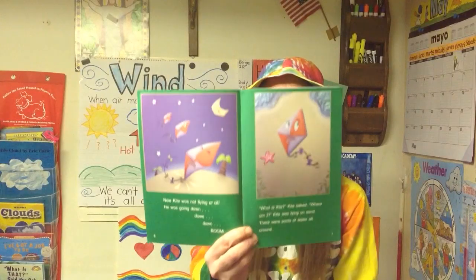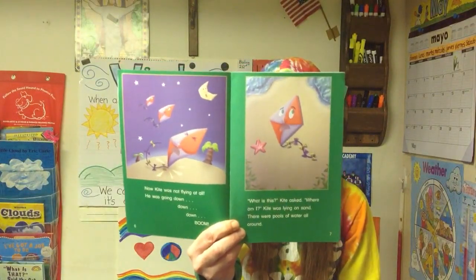What is this? Kite asked. Where am I? Kite was laying on sand. There were pools of water all around. Where am I? Kite asked again. He was afraid. Just then, he felt a little wind. The wind got under him and whoosh, it pulled him up so he could see. The wind blew the kite all around.